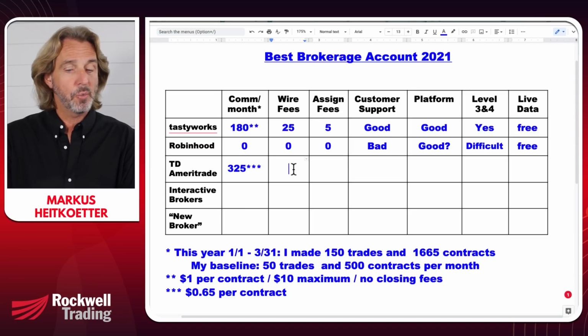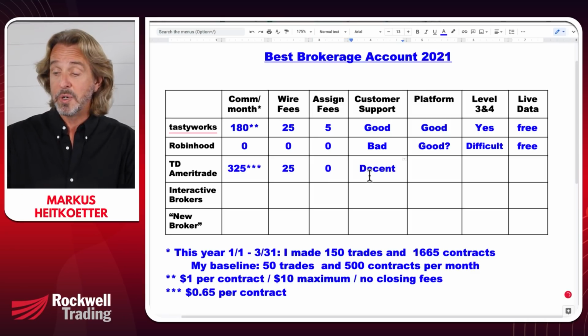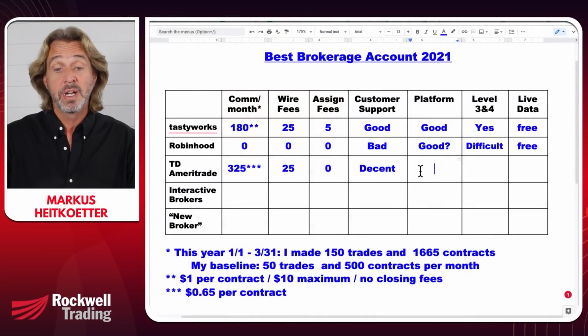What about the wire fee? The wire fees here are the same as with Tastyworks. It is $25. Assignment fees are $0. Customer support used to be good. Right now, I would say it is decent. There was a time when you could call them, they would pick right up. Right now, you are probably on hold for anywhere between 15 minutes and 2 hours, because they got bought by Charles Schwab and there's a lot of consolidation going on.